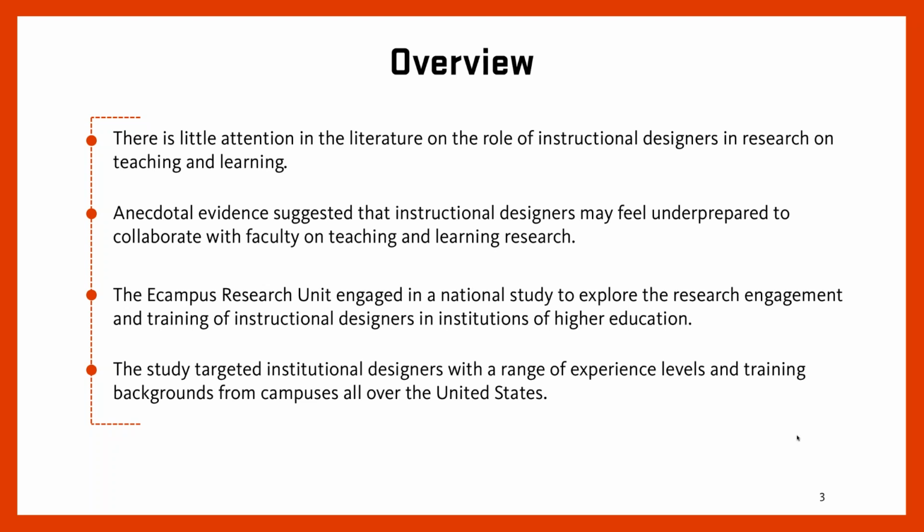And we decided to engage in a national study to explore specifically the research engagement and training of instructional designers who are currently working in institutions of higher education. And we were hoping to target instructional designers with a range of experience levels and also training backgrounds from campuses all over the United States.